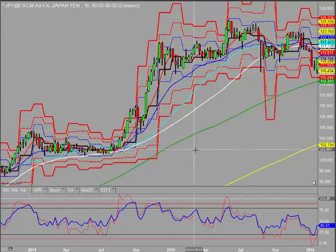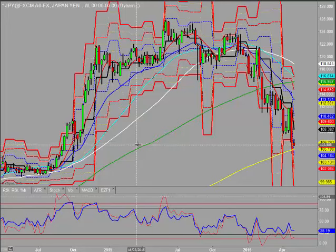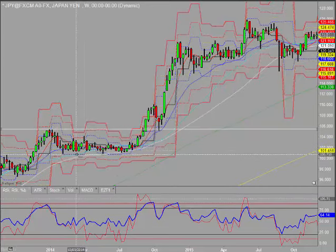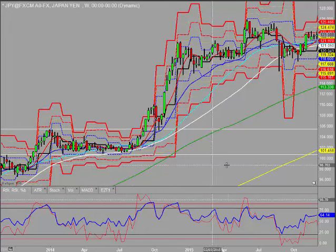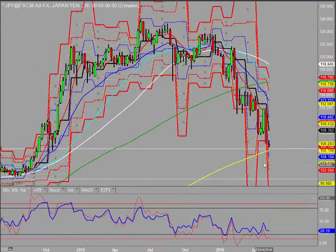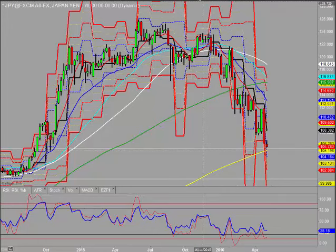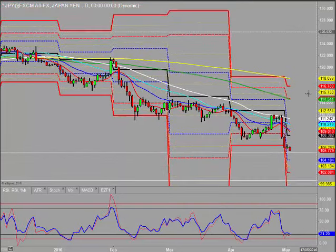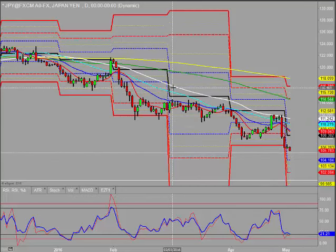It's already run through this 42 area. Let me just pop that on there. Just look at a couple of areas where we may find a bit of support, and it's not quite down to that 104.5 area I was looking at there. So there are some areas below us, but it's not one I would really want to be betting against at the moment, the way it's moving. So we could see some further strength in the yen and the continuation of this route downwards here.